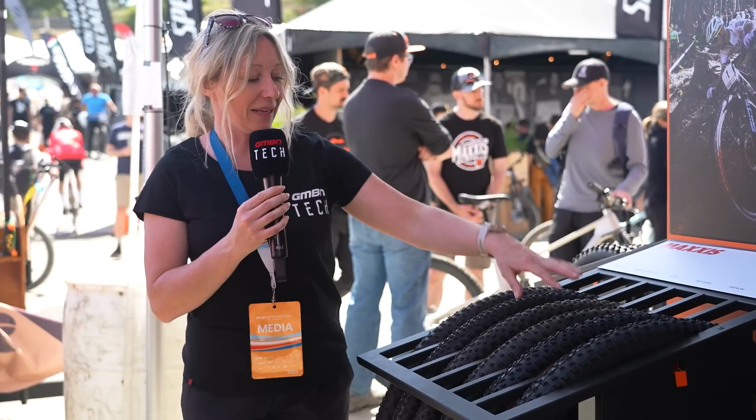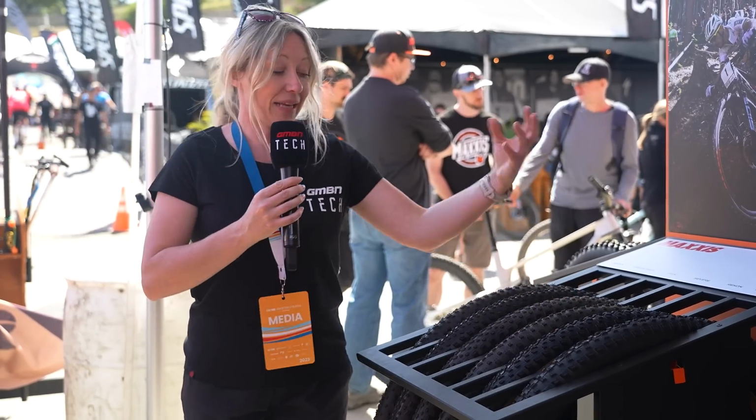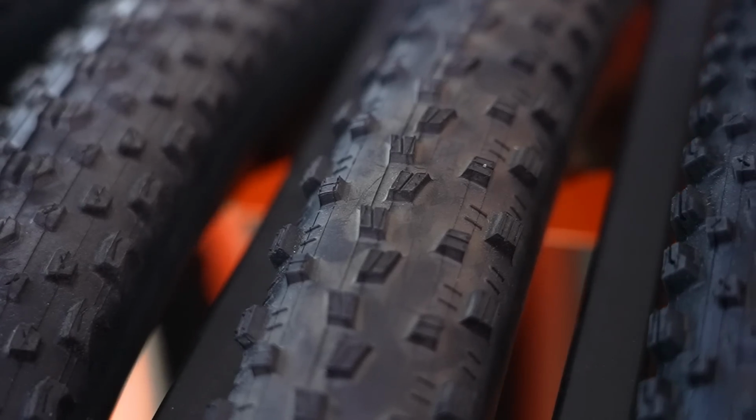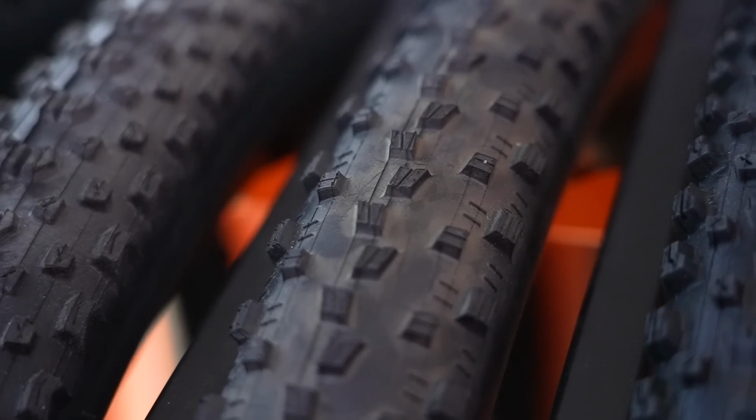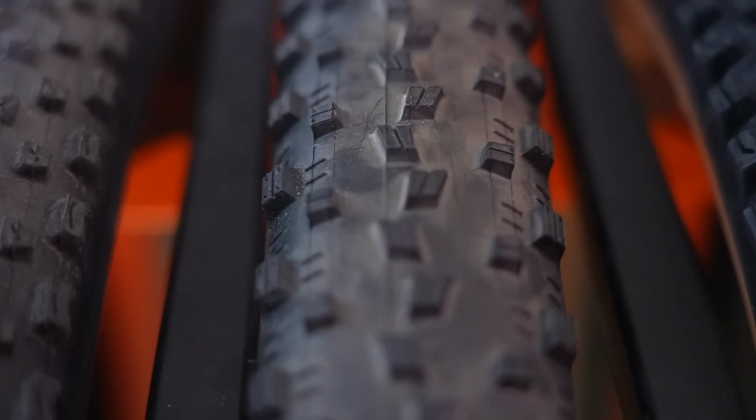Also adding to the lineup is this Severe, which is getting that Max Speed compound, but it has a new tread pattern. And as you can see, it's really open, so potentially good in wet and loose terrain.